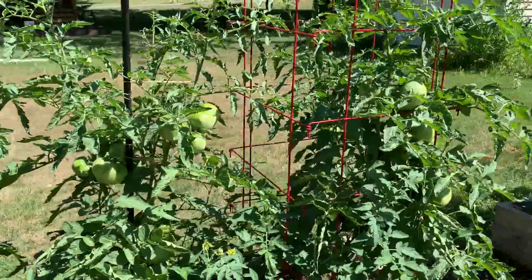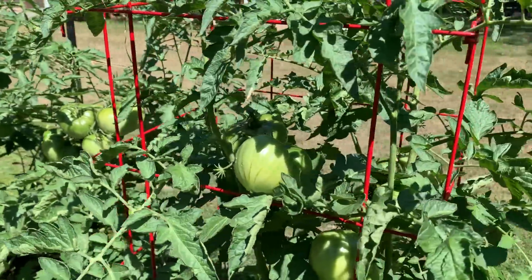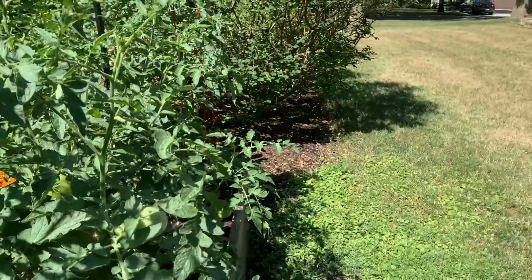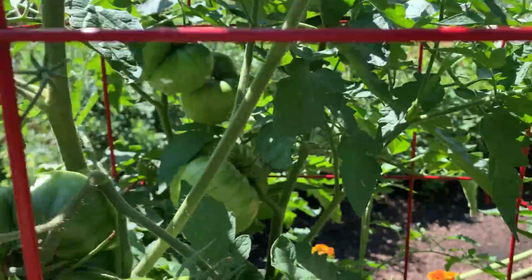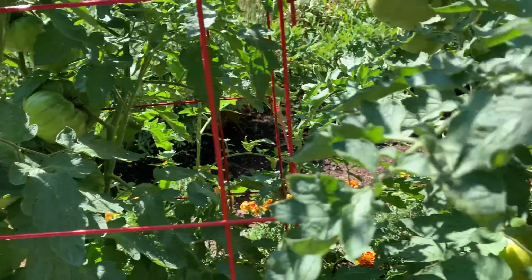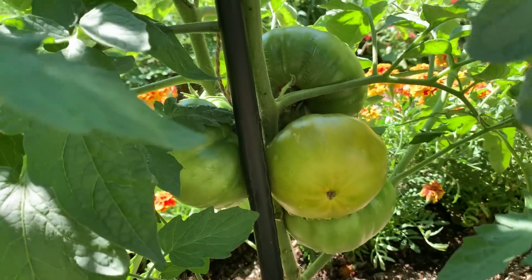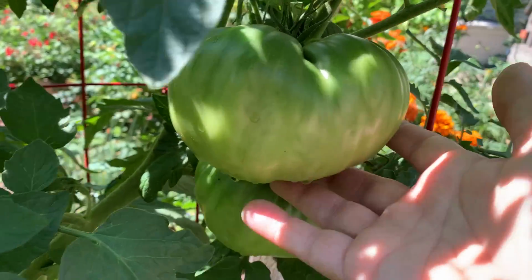I'll show you. All 4 of these tomatoes are Black Pineapple. And I mean, look at the size of that fruit in there. Where's another one? I mean, it's just loaded. I mean, look.